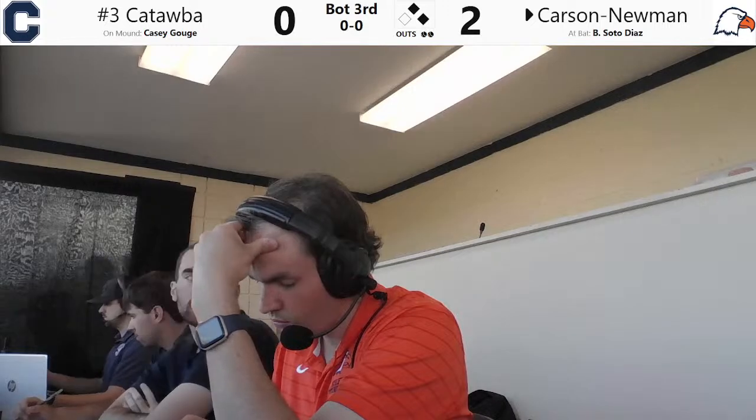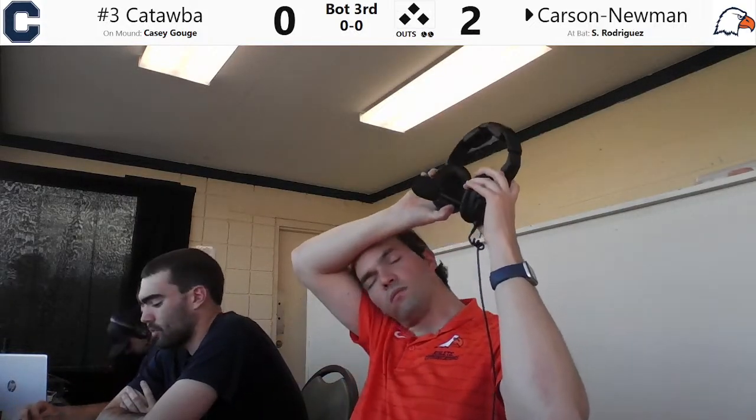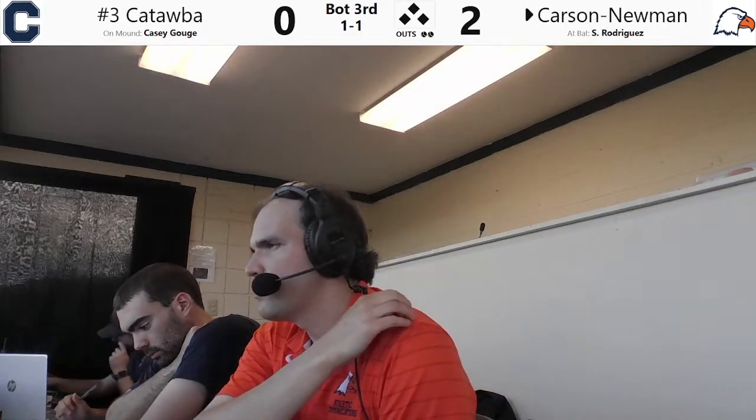Hey, work through it, 11. And it brings up, let's go, Sebastian Rodriguez. First offering to Rodriguez is a ball. Here comes the 1-0 to the lefty. Hey, good pitch, good pitch. Catches the outer half 1-1. Lefty on lefty matchup between Gouge and Rodriguez. At first is Soto Diaz, Floyd at second. And Colton Evans is at third.